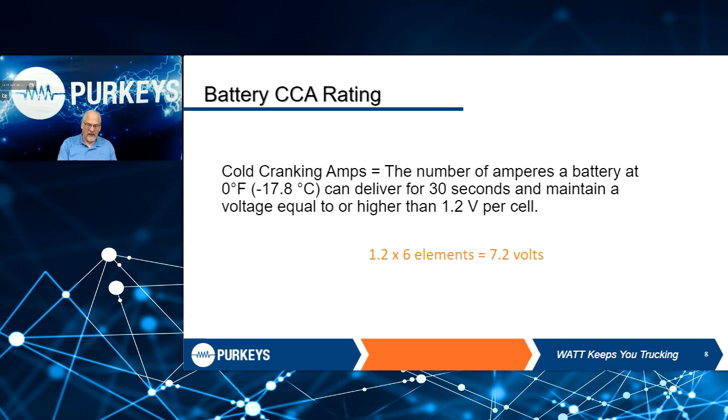Now, there's some battery ratings that we need to be aware of as well. One of the biggies is cold cranking amps, or CCA, and that's the number of amps a battery at 0 degrees can deliver for 30 seconds and still maintain a voltage equal to or higher than 1.2 volts per cell. And in this case, most 12-volt batteries, we have 6 cells or 6 elements. So bottom line, it's got to be above 7.2 volts.